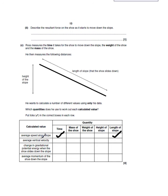The average vertical velocity, so in other words, how quickly is it moving either up or down? It's moving along at a diagonal, but at every point it's moving down. So to do that, average vertical velocity, we need the vertical height, and we need the time. Take those two quantities and we can find the average vertical velocity.